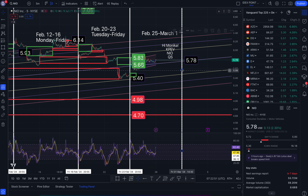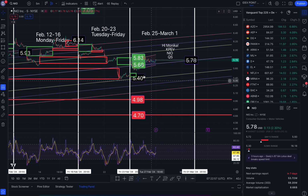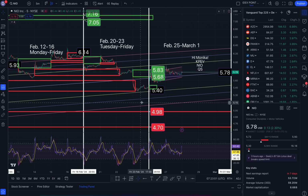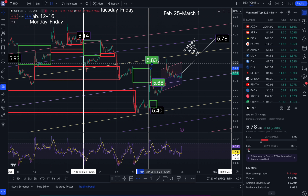Is this correct? Let me make sure I move this. Yeah, that didn't look right. All right, this is the week that I'm tracking for my gap and go trades. So we are in an upward channel, so that's good. I talked about this gap at 583, and look at that, we closed today 593. So I was looking for this gap closure, and look at this, ran up.